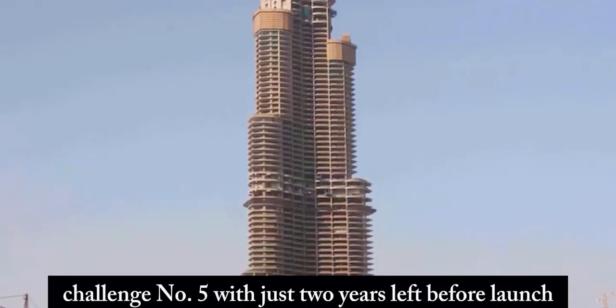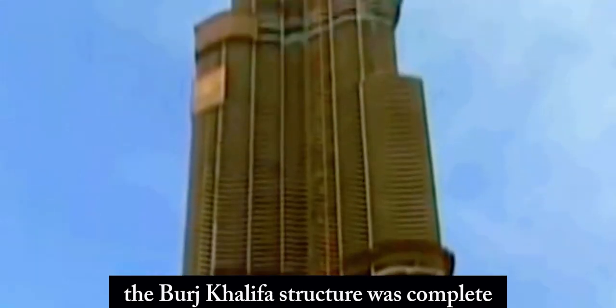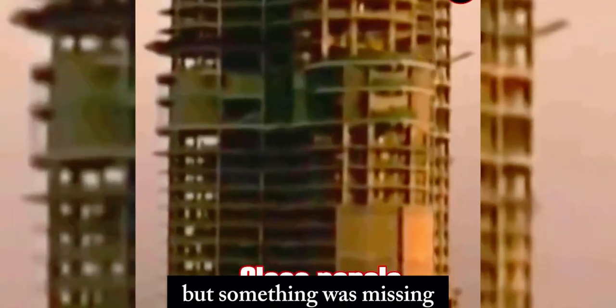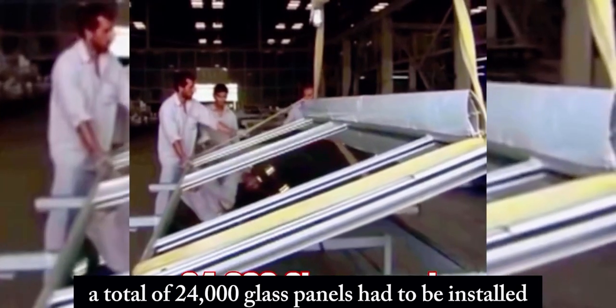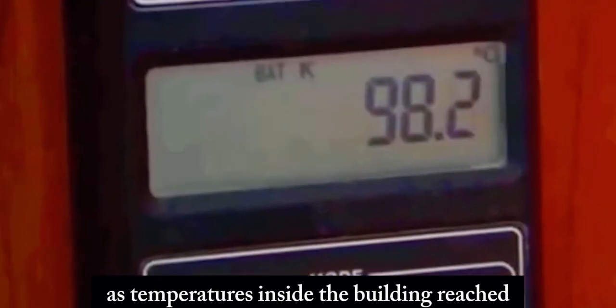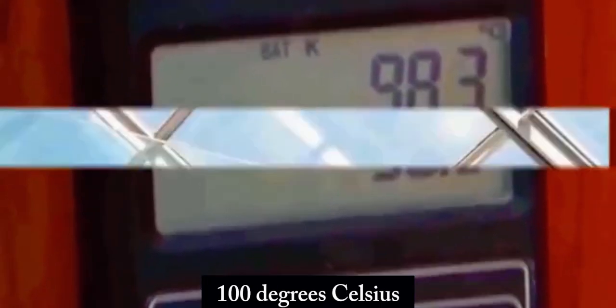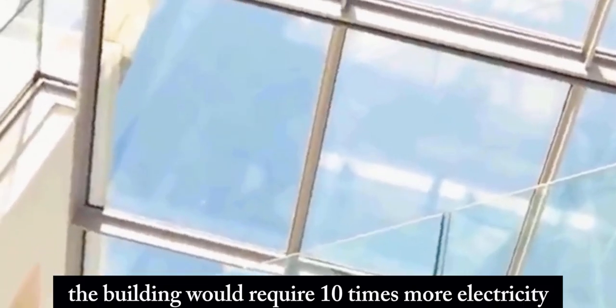Challenge number 5. With just 2 years left before launch, the Burj Khalifa structure was complete. But something was missing: the glass panels. A total of 24,000 glass panels had to be installed, but Dubai's extreme heat made this difficult, as temperatures inside the building reached 100 degrees Celsius. This also meant that cooling the building would require 10 times more electricity.